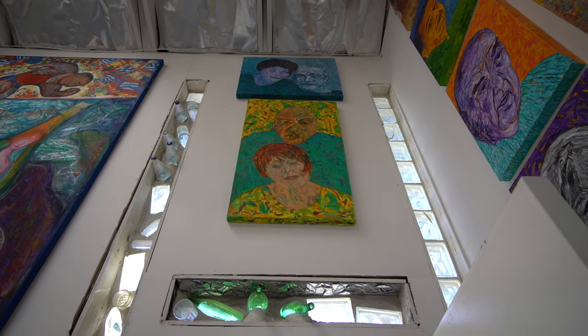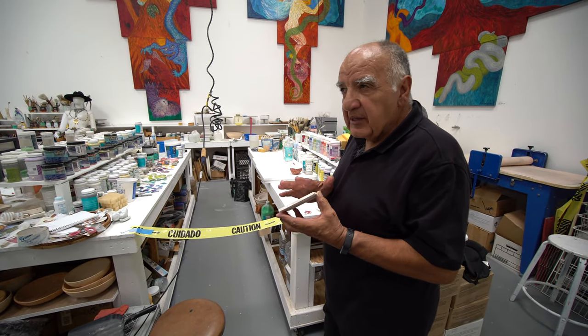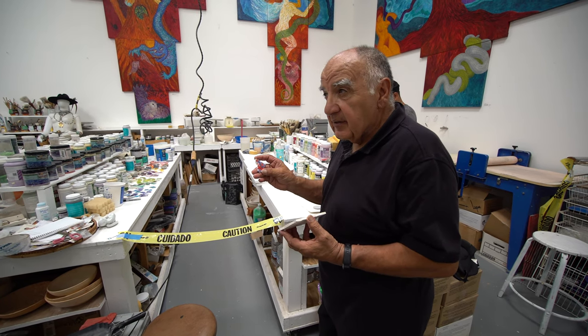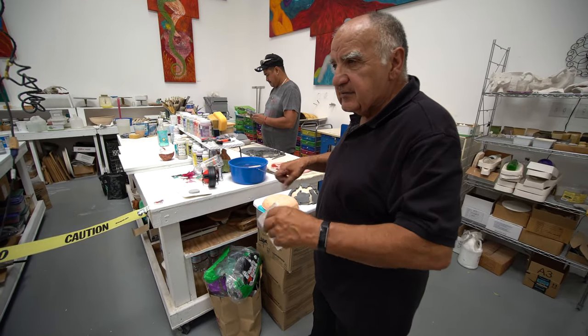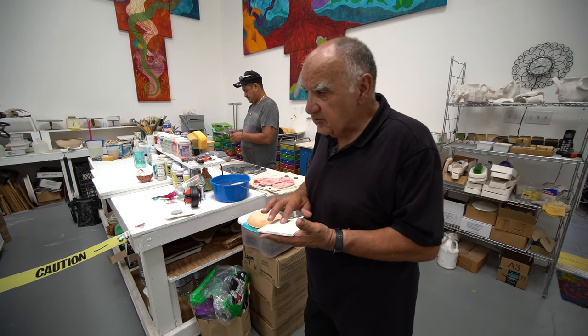So this is where we do the glass. So there's two ways that we make tile. We get these blanks, and then we use whatever glazes we have on hand. And the other way is just to get the raw clay, roll it out, stamp it, cut it. And that way you get a lot more organic than the flat shape.